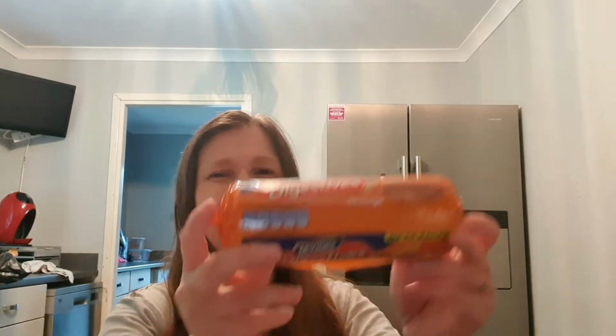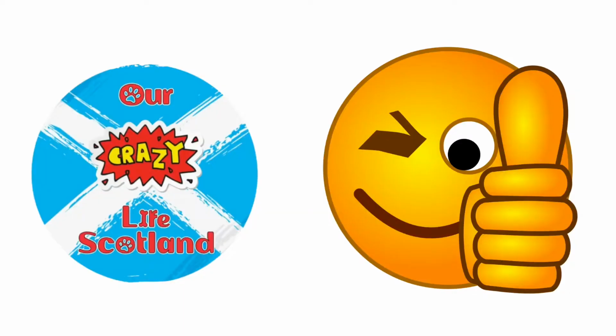More chocolate orange, this time digestives. Now, I've seen the McVitie's VIBs, the very important biscuits, in the blood orange, I think it is, and it's got like a caramel that's orange flavour. But I don't think I've ever had the just chocolate orange flavour, and it says we're back. So I take it it's an old favourite that they're just bringing back. These were £1, and I will let you know what I think of these.